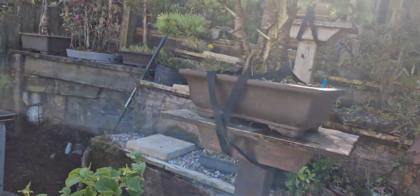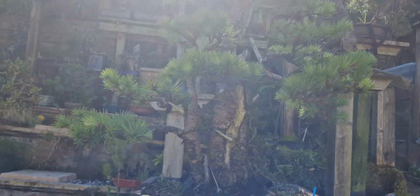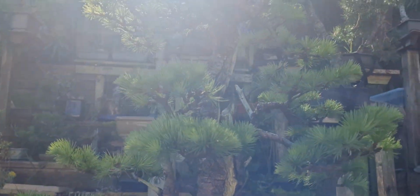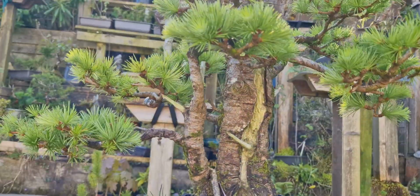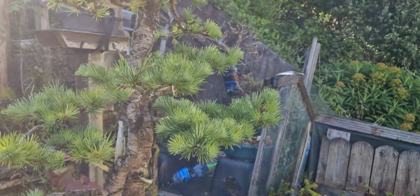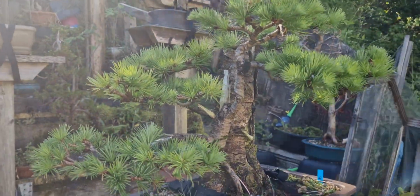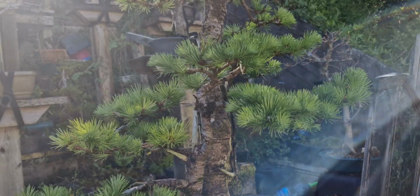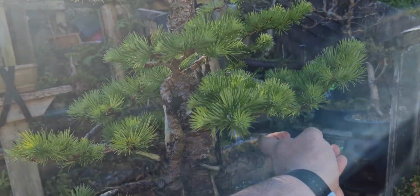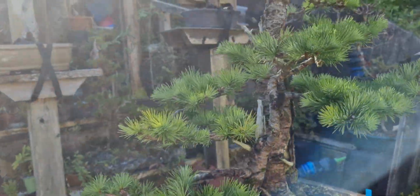Up here we have my big larch, kind of when I did the carving in the trunk too. Not sure if you can see with the sun. See if I can bring it up this way a bit. It's looking well. It's the best time of the year for them. This branch I think needs to be brought down, so I'll do that at some stage.